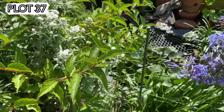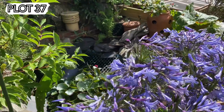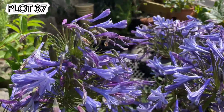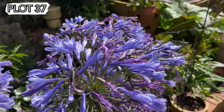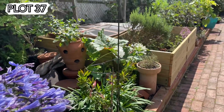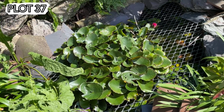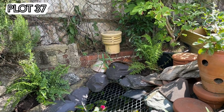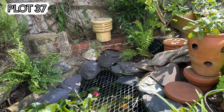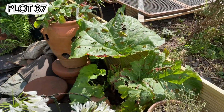The first thing as you come down these steps into the other level of the garden is a little pond, which is really sweet. Got a water lily in there and these fabulous Agapanthus, which are just going over, but so many flowers. And there's a little white one over there. But the pond has got water lily and all that. She's got the meshing over it so that wildlife doesn't fall in, which is pretty sensible because she's got hedgehogs around here.